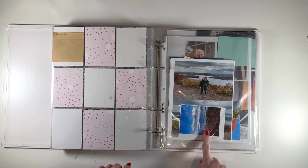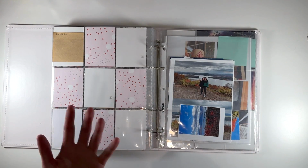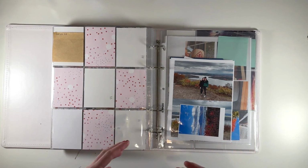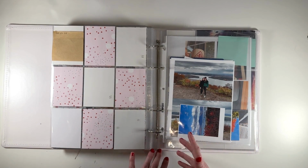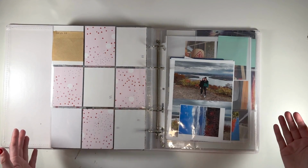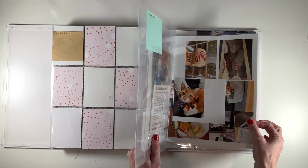I also print and edit my photos at home. Some people edit their photos and send them away to get them printed. They send them to a local store such as Walmart, or they send them away to an online company like Persnickety Prints to get those photos printed. If you do that and you need to print your photos a lot at a time, that's totally fine, but I would recommend putting them in these pockets like this until you're ready to put the spread together.